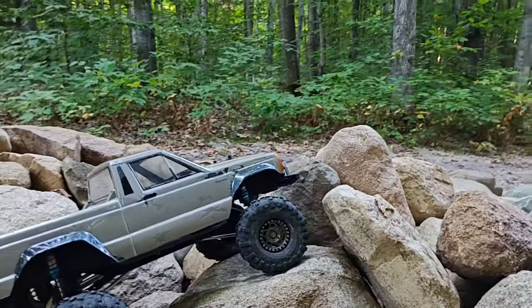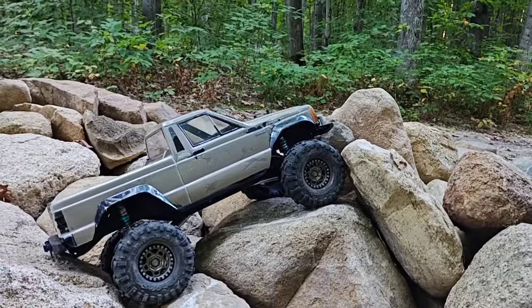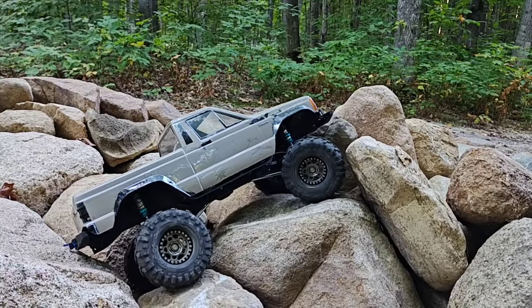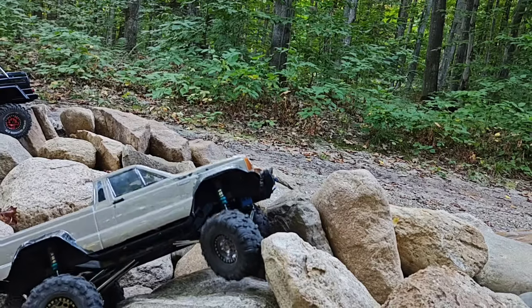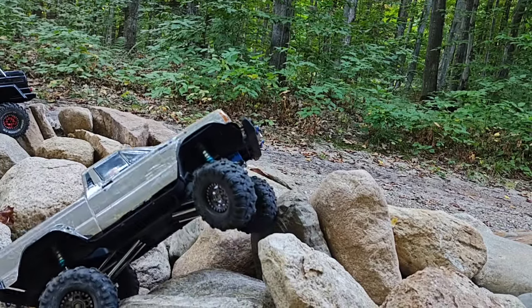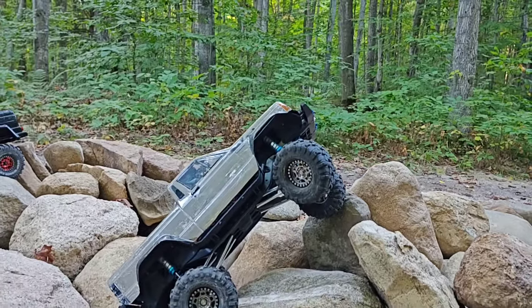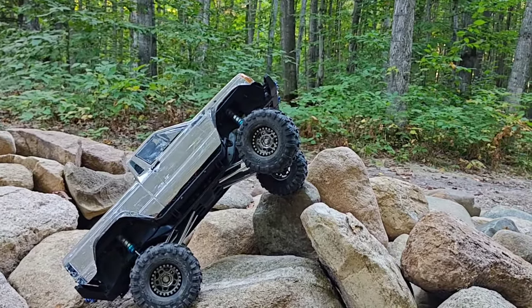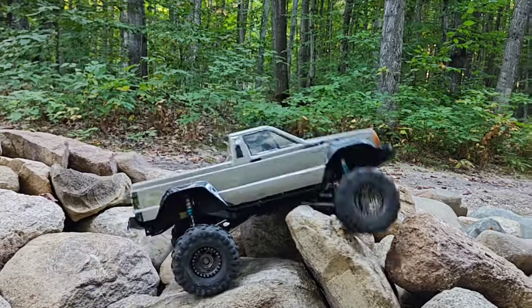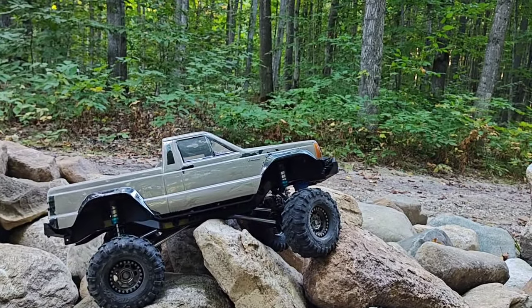All right, we're lining up for our approach here. Front tire is trying to climb up a ledge on either side. Using the sidewall to get us up. Oh boy, come on. I think it's up in the air. Oh man. Oh, there we go. Oh man, that was satisfying.